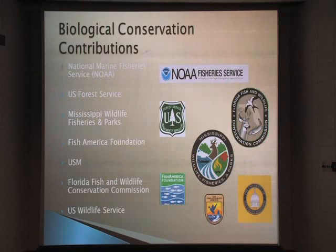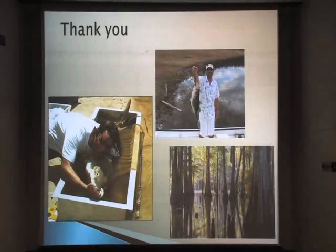And this is pretty much all the funding agencies, all these different projects that I've done. It just takes a lot of money to do these things. And these are all the funding agencies that we're always going after and trying to get funding for in these conservation biology projects. That's it. Thank you. Are there any questions?